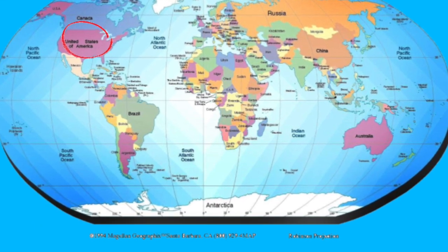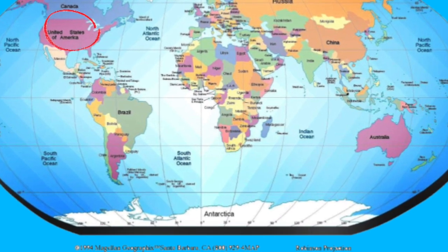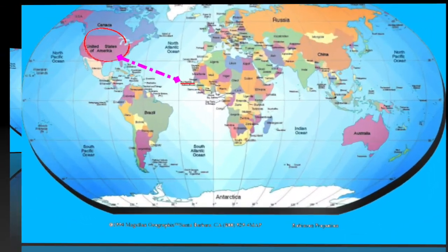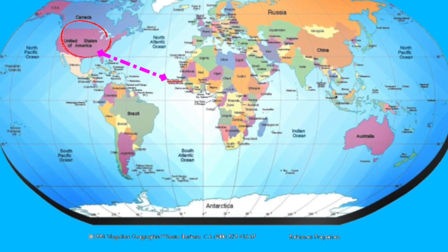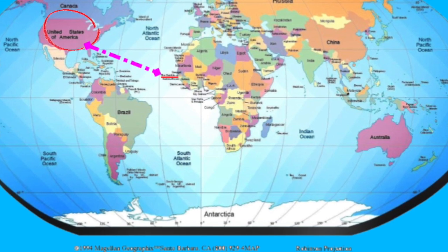Isatou, Ceesay, and the Recycling Women of the Gambia. Gambia? I wonder where that is. Let's take a look at a map and see if we can find Gambia. So, we live in the United States of America, which is on the continent of North America, which is right here. But our character in our story today lives in Gambia, which is on the continent of Africa, which is right here. Now that we have more information about where Gambia is, let's get more information about our story today.